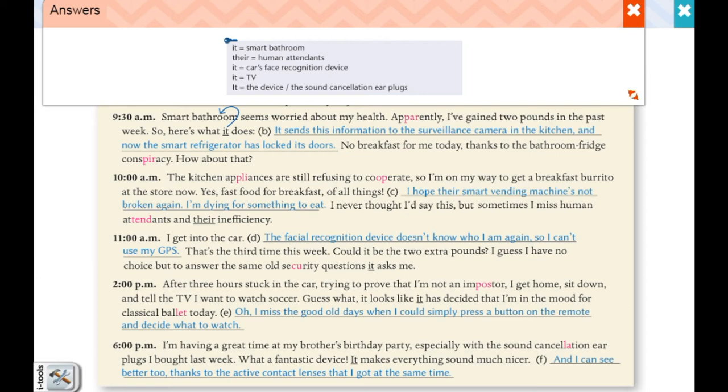And the next one. And the last one, we have it. Again, but now it makes everything sound much nicer. What does it refer to? Now it refers to the device, to the sound cancellation earplugs. All right, that's what it refers to.